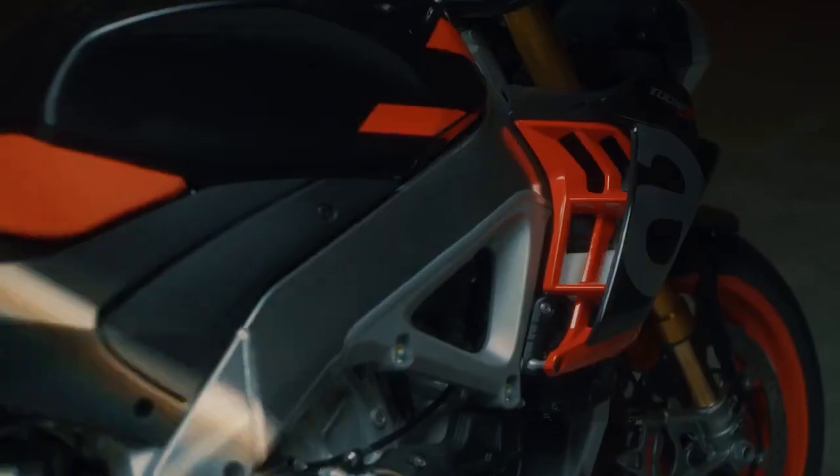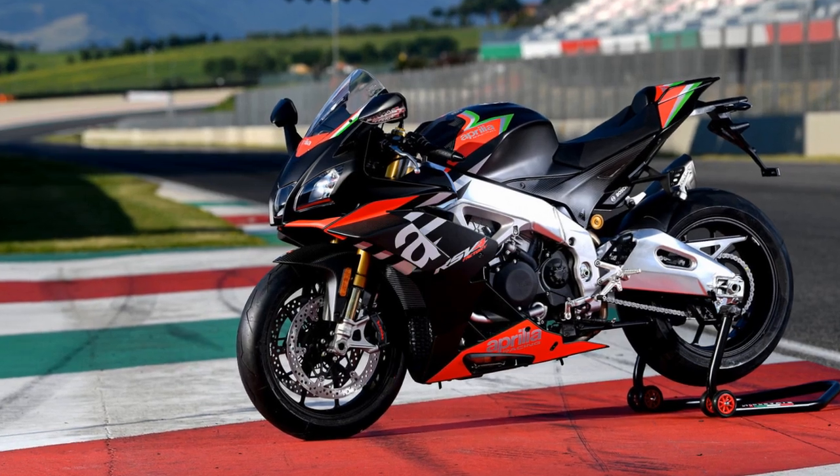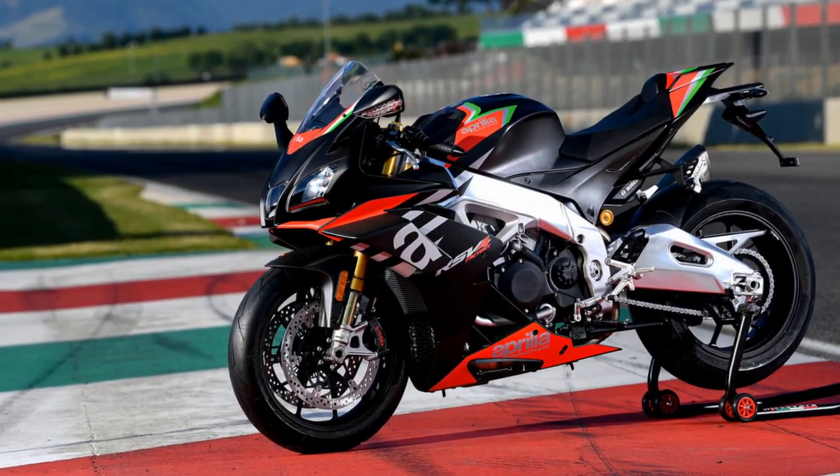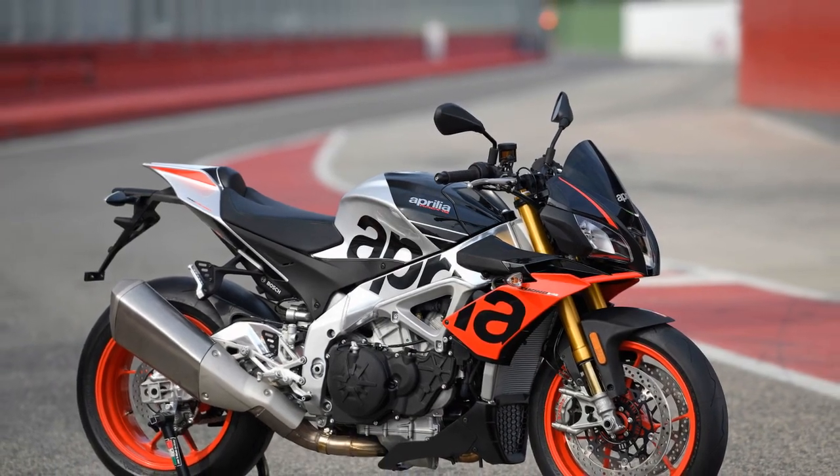6. Road and track versatility. The Tuono V4 1100 Factory is equally at home on the road and the track. Its versatility makes it a compelling choice for riders who want a bike that can deliver an exhilarating experience in various riding conditions.